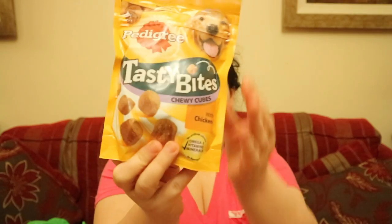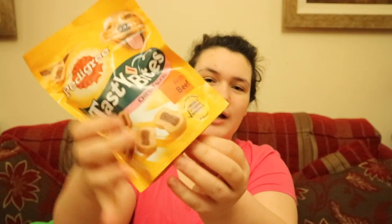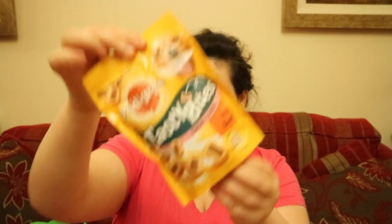I got the Tasty Bite Chewy Tubes, and this is in chicken. This is Ruby's favorite. She loves these. And then Chewy Tubes in chicken again. As I said, Ruby loves these. And then I got some chewy slices with beef. So I already have a tin full of treats anyway, so that's why they're not open and in the tin. But yeah, that's everything that I've bought for the puppy. And now I'm going to introduce you to my little baby.